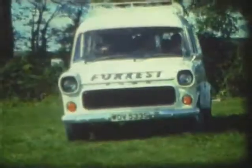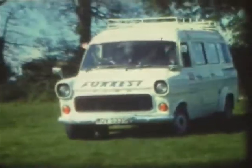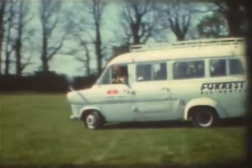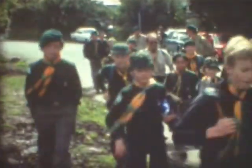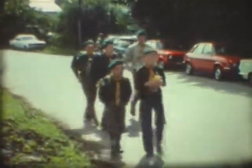Here we have an investiture. We had Peter Klein with us there at camp, plus some of the Venture Scouts, and we hired a minibus on occasions. One of our many hikes.